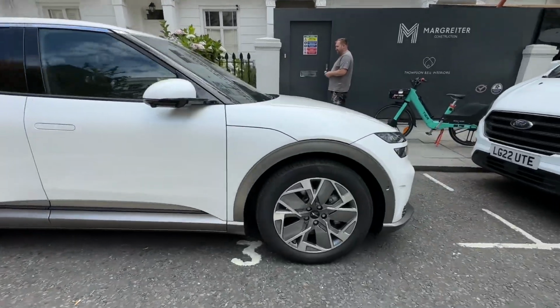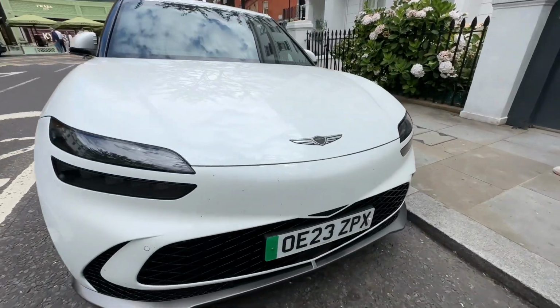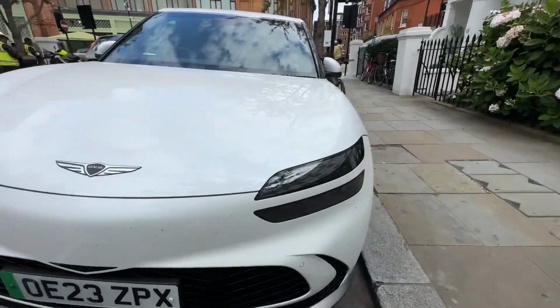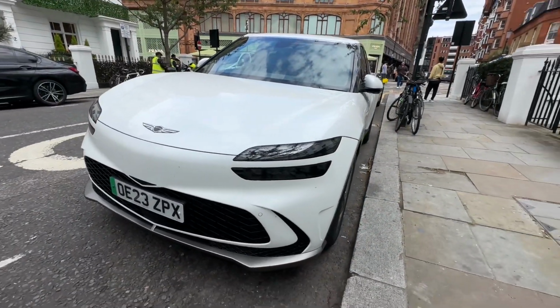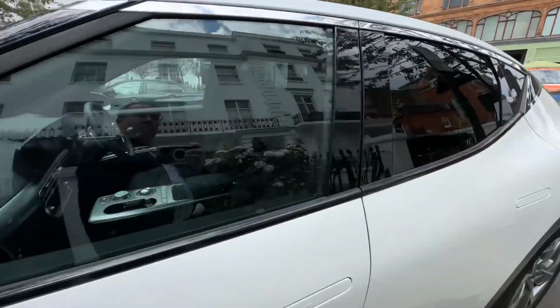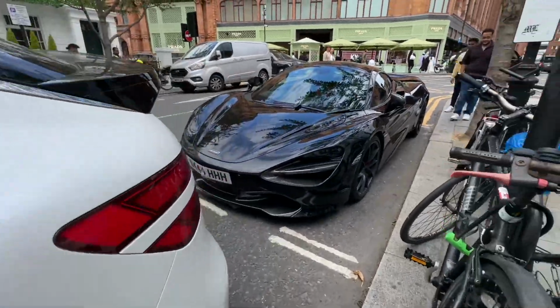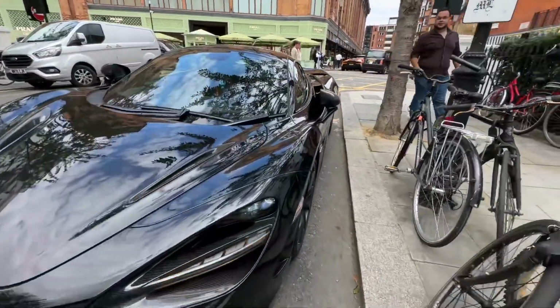But it's the Genesis that caught my eye more. It's their new electric model, and it's very closely related to the Hyundai Ioniq 5 and Ioniq 6, and indeed the Kia EV6. Genesis is the South Korean group's luxury brand, and as you can see, you've got some fun details in the interior, like the crystal ball for selecting gear. Ooh, let's have another look at the 720S.